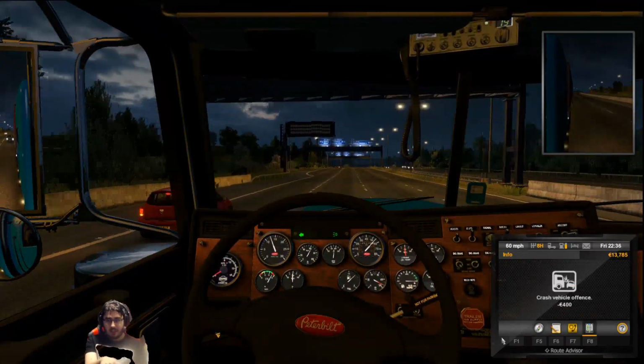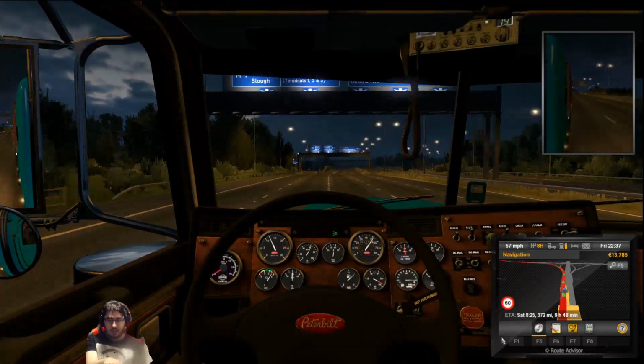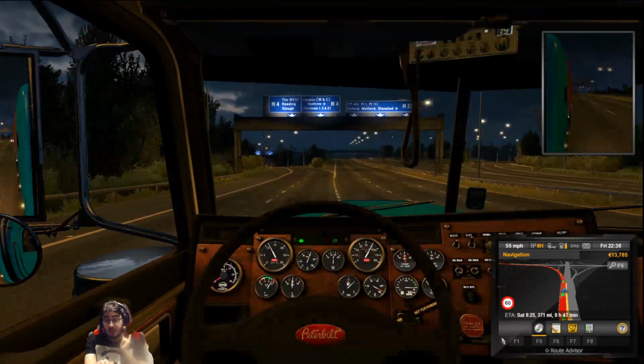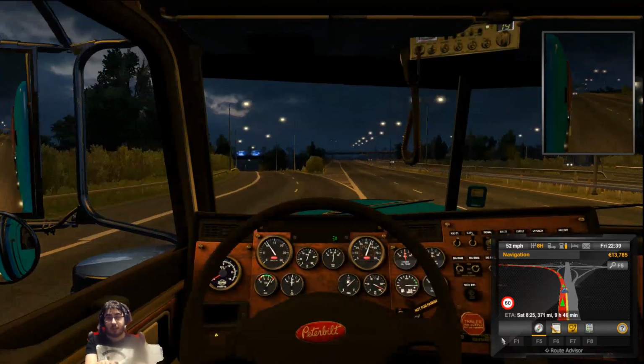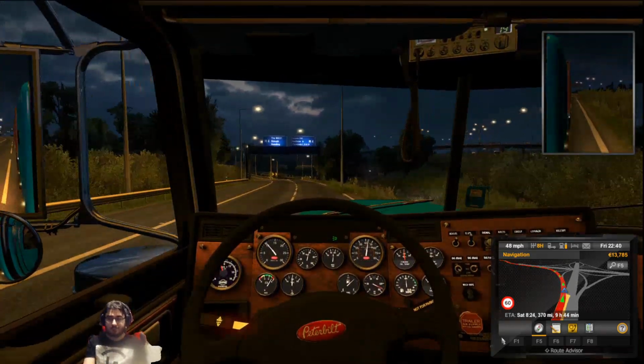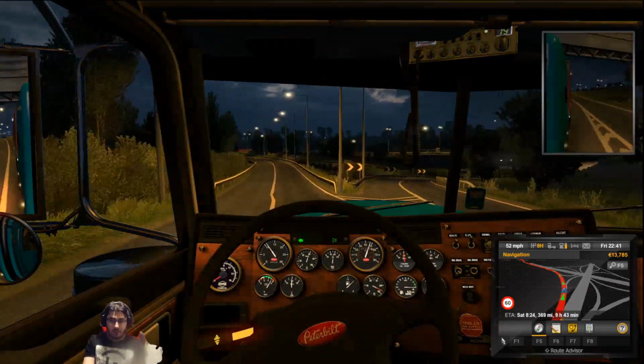please keep left, then please exit left. Please exit left. Please keep left. Or onto another freeway.